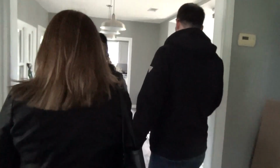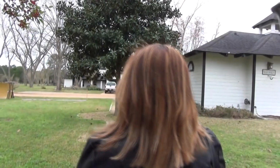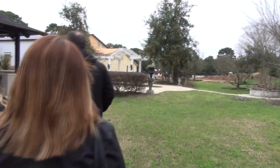It doesn't look like it, but we're almost there. Just small things to hang, a couple of different things here and there. And then we'll start the furniture. And if you guys want to see the pool area.